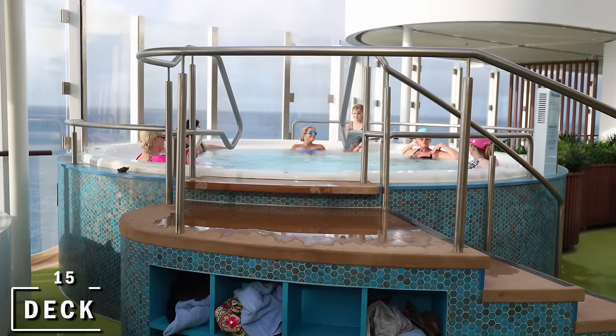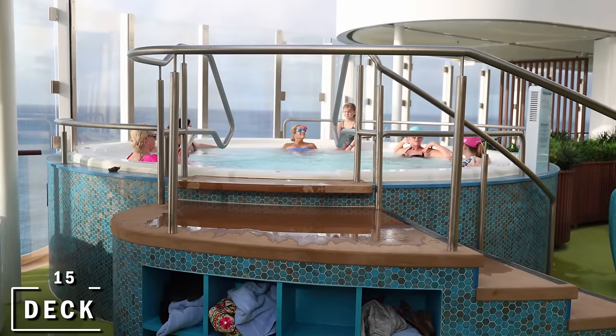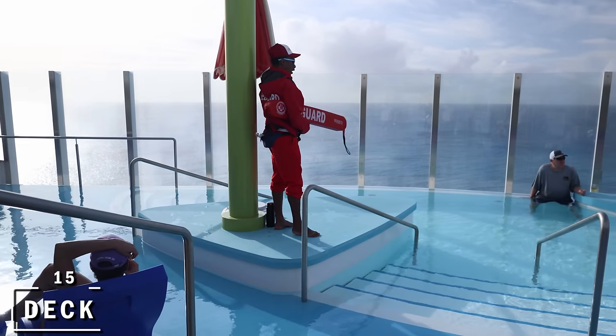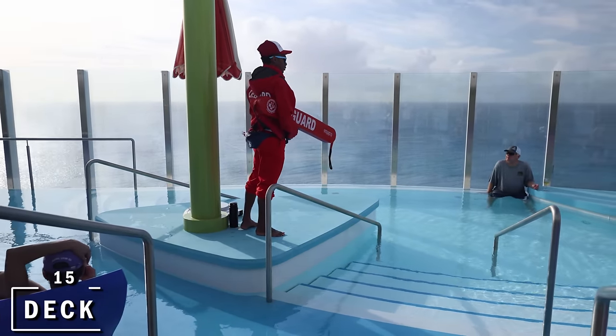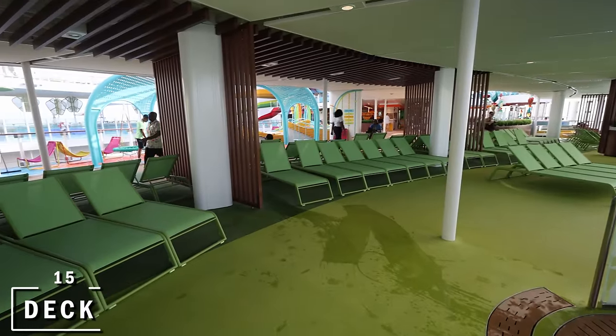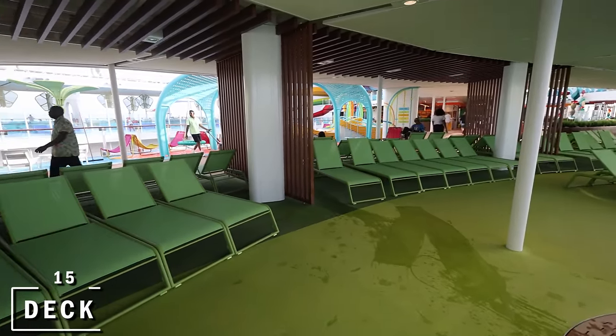On the port side of Chill Island on deck 15, you're gonna find two large whirlpools and the Cove Pool, which is a small, shallow infinity pool that looks off the side of the ship. Remember how I mentioned those loungers? There are so many loungers in the shade as well as the sun. So there are those of us who like the shade.